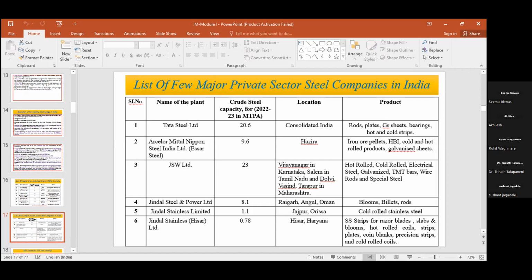Then we have ArcelorMittal Nippon Steel, we call it AMNS, and previously it was Essar Steel, located in Hazira, having capacity of 9.6 MTPA. And this is the data which again I have taken from the Ministry of Steel's annual report as per 2022-2023 statistics. Okay. So this is the latest data. And this AMNS plant is producing iron ore pellets, hot briquetted iron, cold and hot rolled products, galvanized steels, etc. And then we have JSW Limited.